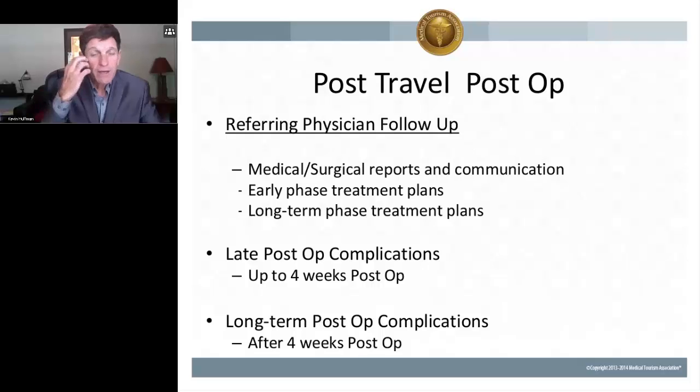So let's look briefly at the postoperative travel, the role of primary care physician, to look at those reports that are being sent back to the physician, the medical surgical reports, the discharge summaries. Begin to discuss with the patient the early treatment phases and long-term treatment phases. To look at postoperative complications, late postoperative complications, and that's up to 4 weeks post-op, and clearly that patient will be in the office in the care of the primary care physician. And then look at postoperative long-term complications, 4 weeks out.